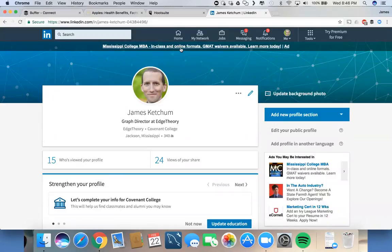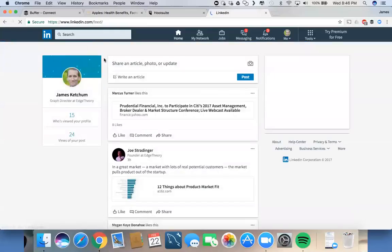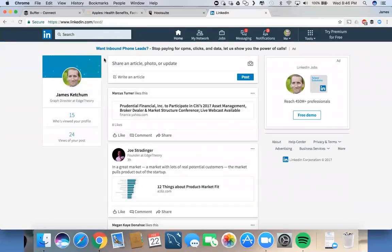The other thing that's important that you can do with LinkedIn is to search companies. There's lots and lots of companies that have a LinkedIn page, and it does a good job breaking out between people's pages and the company. So Edge Theory has a page, and James Ketchum has a page. It's a little more business friendly. So it all depends on who you're selling to. But I think it's just another great place to have your information out there.